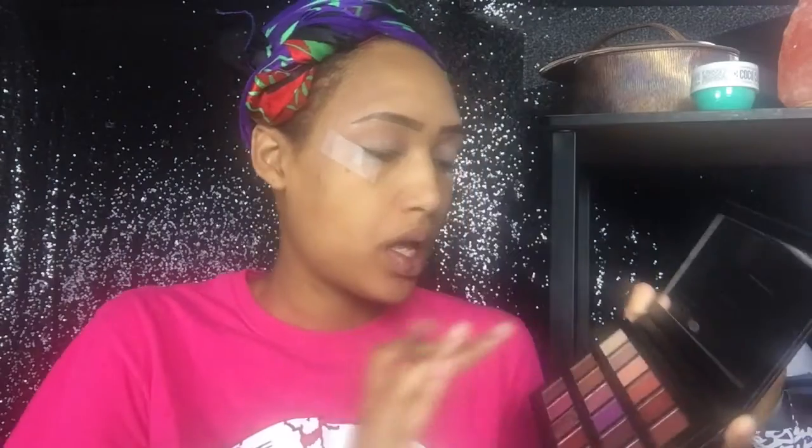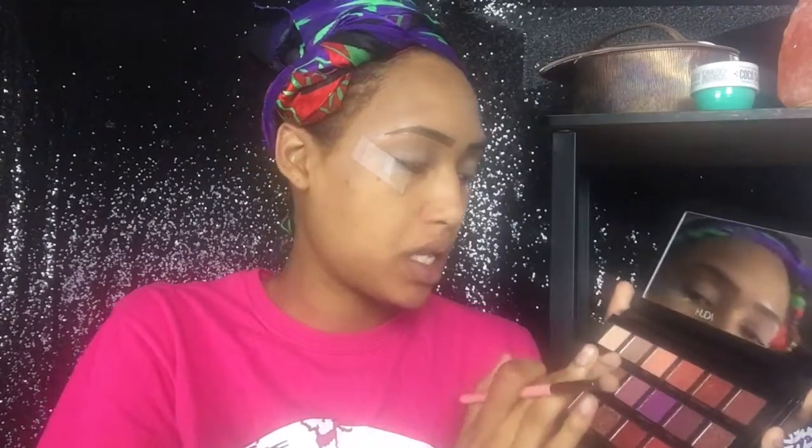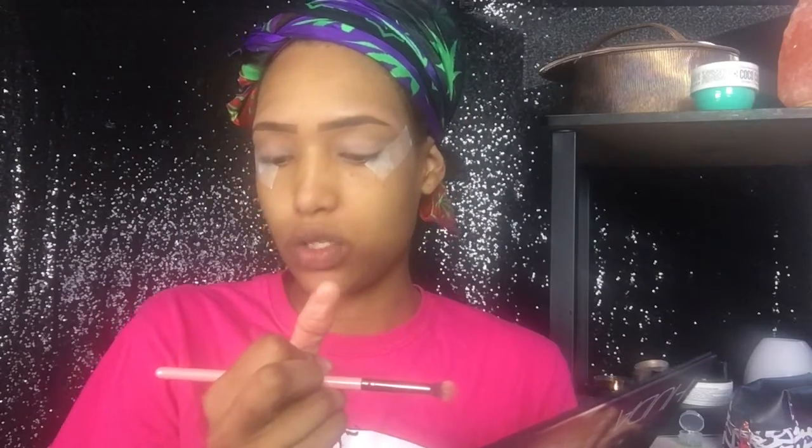Next, we're going to go in with the color Musk, and we're going to place that in the crease going up towards the brow. I'm just going to use the same type of blending brush. This is a Luxie 229 tapered blending brush.